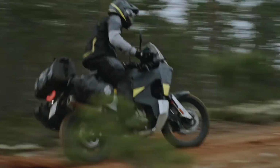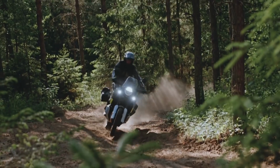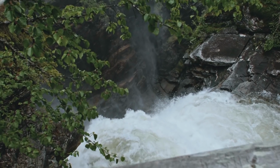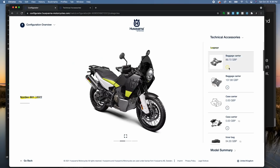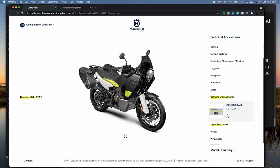I would hope that this bike is going to be available in the springtime to go up against a few other adventure bikes hitting the market at the same time. Obviously, I'm talking about Ducati's new DesertX. As for accessories, Husqvarna wants to give you as many opportunities to customize their motorcycle as possible, and in turn add a little more money into their pockets. The configurator is up on their website, and it's definitely worth clicking around and seeing what's available.